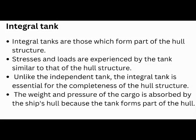Now moving on to the integral tank. Integral tanks are tanks which form a part of the ship's hull structure. All the stresses and loads experienced by the tank are similar to those of the hull structure. Unlike the independent tank, the integral tank is required to complete the hull structure. Without the integral tank, your ship is not seaworthy.